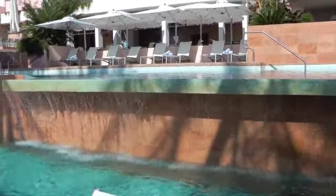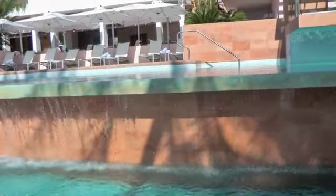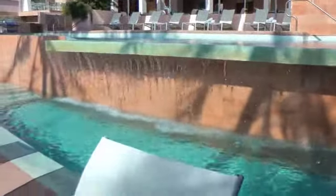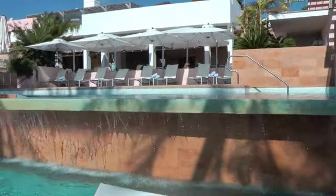It's called the infinity pool because, I'll show you, it just rotates around and splashes down here and goes into this pool, and then it filters out and comes out through a waterfall in the upper pool. Let me take you to the upper pool.